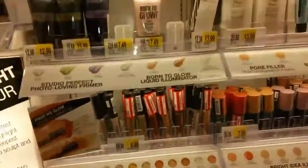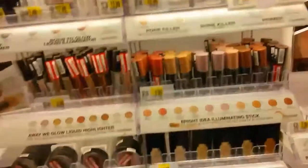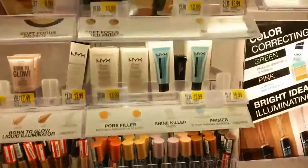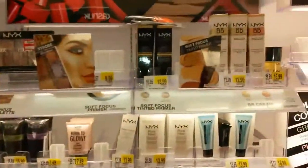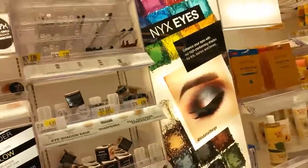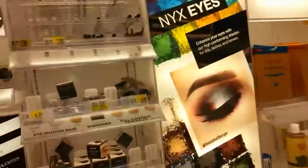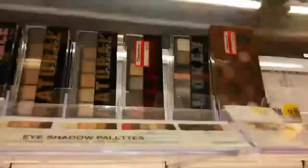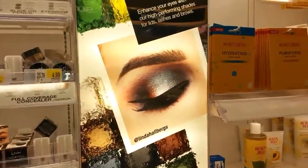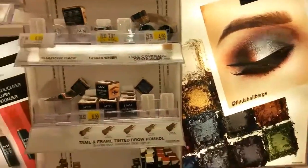I don't see how the ladies do all this. Good God, all this product. I mean, at one point in time, you had some eyeliner, some blush and lipstick, and that's it. Now you got foundation and concealer and I don't know what all this crap is. Primers and stuff. I can't keep it straight. I don't know.